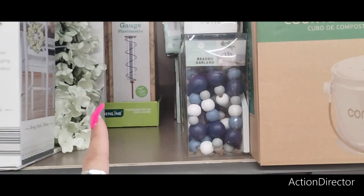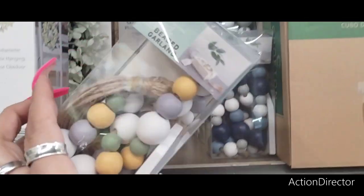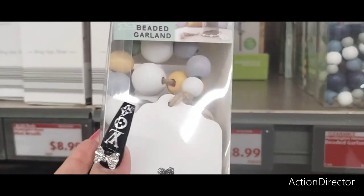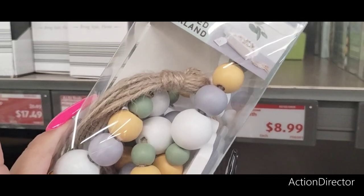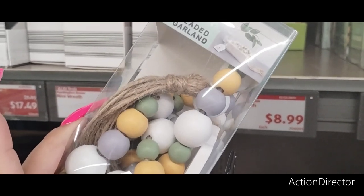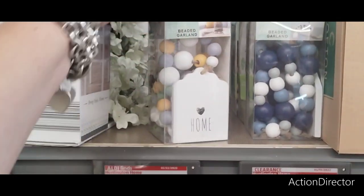All right, the beaded garland is now $3.49. Look at the cute one, it says home, very Ray Dunn-esque, and you have the yellow and the blue gray and the white and the matte green. That is a cute garland.